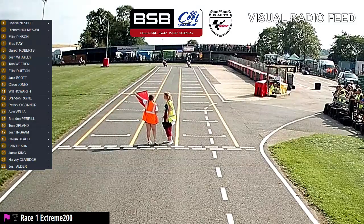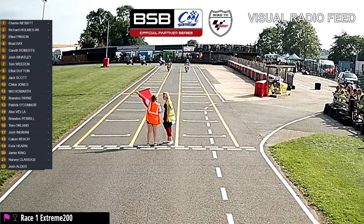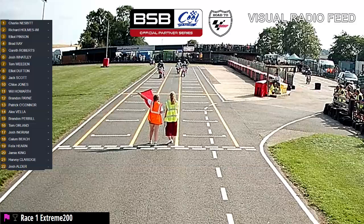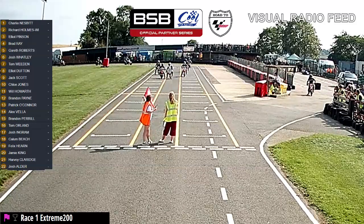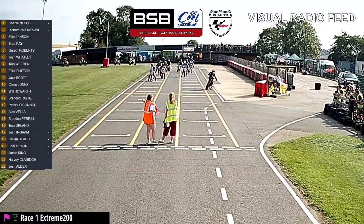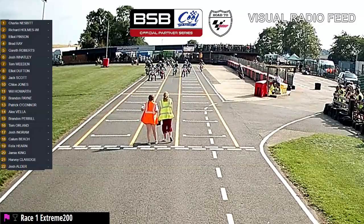So 10 laps then to the original grid. Richard Holmes-Williams given a bit of a respite really. Charlie Nesbitt starting on pole position, with Richard Holmes-Williams starting in second place, and will hopefully not make a struggle of a start like he did in the previous restart.